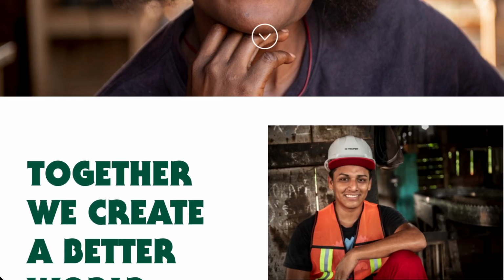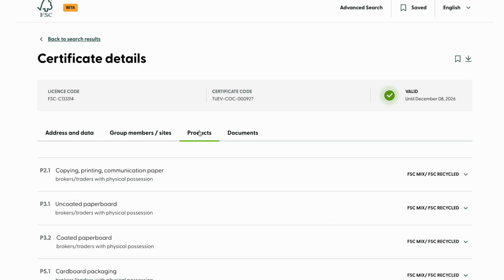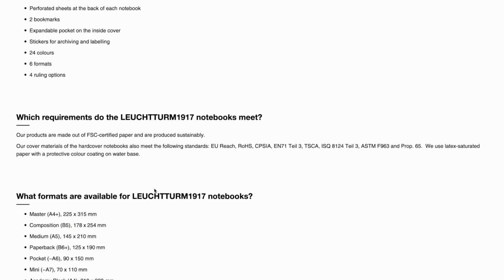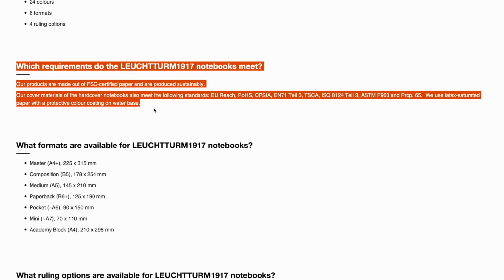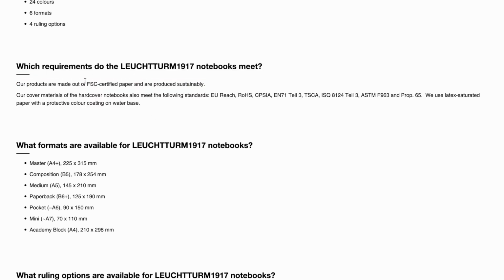The classic notebooks have paper from Sustainable Forestry and are certified by the Forest Stewardship Council. The paper is latex coated, but Leuchtturm1917 has commented that they use water-based and mineral oil-free inks and apply strict chemical management guidelines.